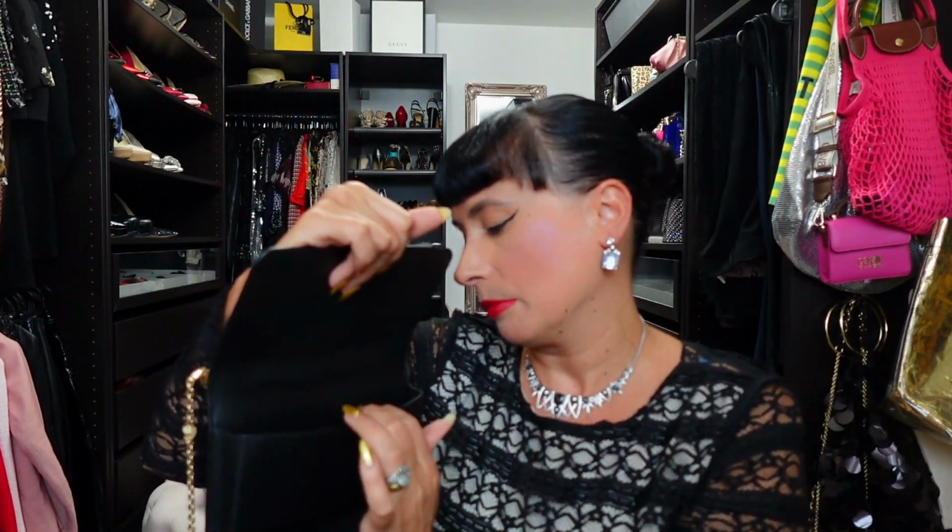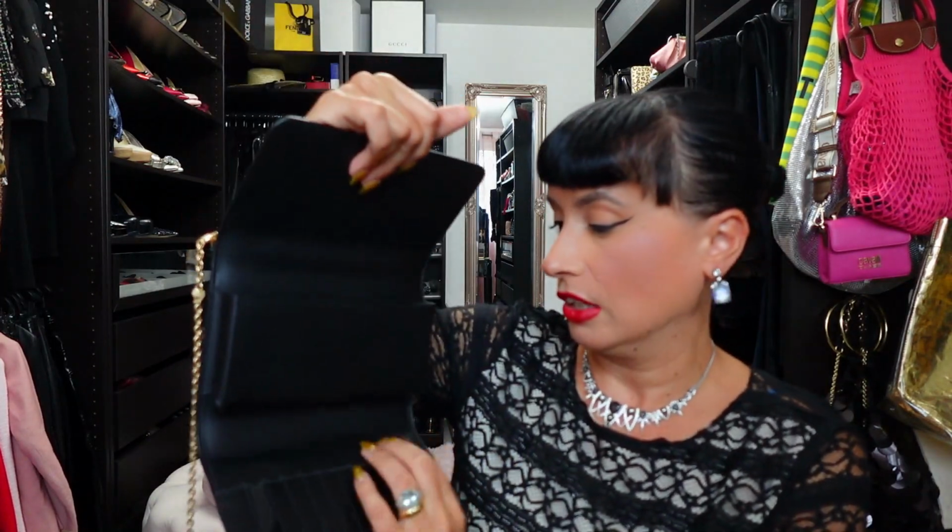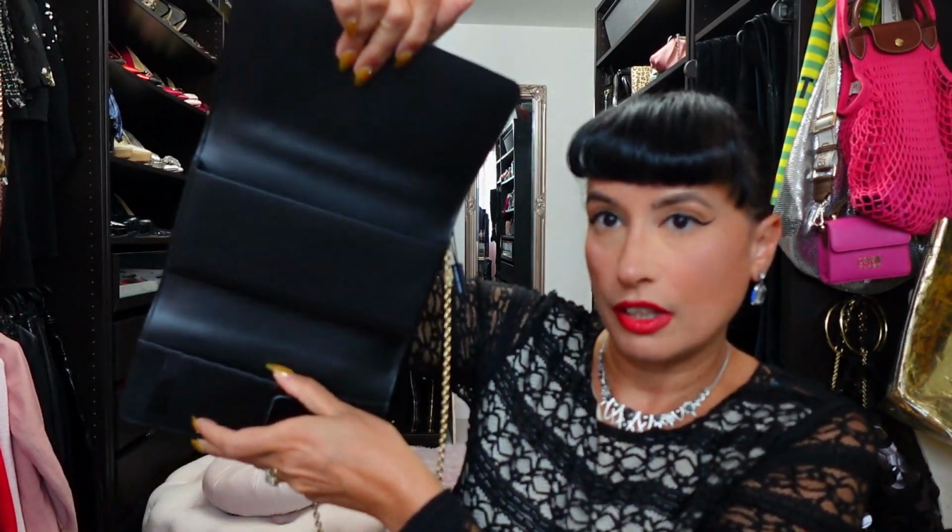So if you don't wear your phone in here, you'd be able to put like a lipstick, a mirror, lip liner, maybe that's it, and then the cards here, and I think this is it. You still have a pocket here, and not much else, but she is stunning, stunning. I love the animal print.